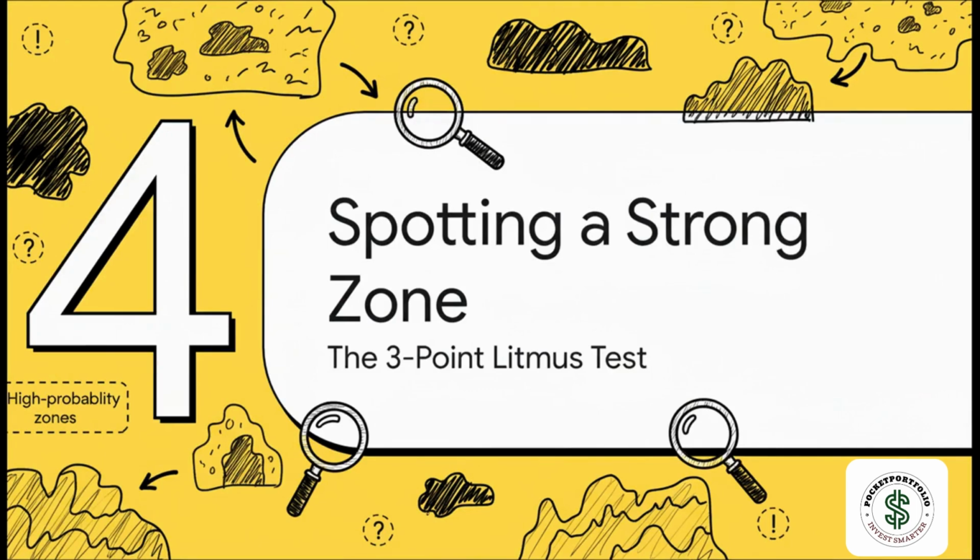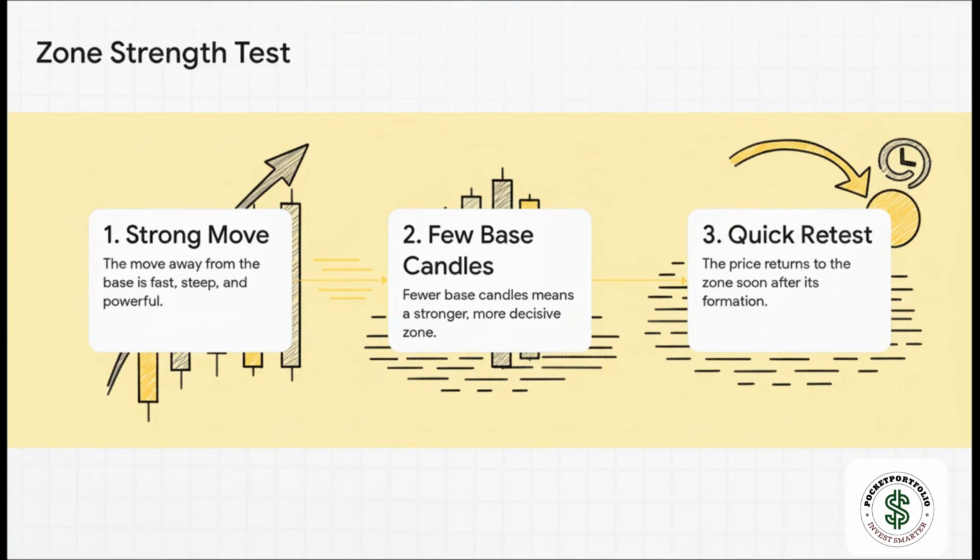But here's the thing, not all of them are created equal. The pros are really good at ignoring the noise and only focusing on the really high-probability ones. So the big question is, how do you spot a truly strong zone? Well, there's a pretty simple three-point litmus test you can use. First, you need an explosive move away from the base. I'm talking fast, steep, powerful.